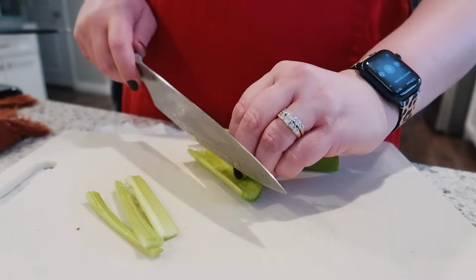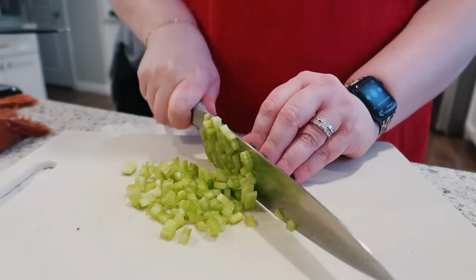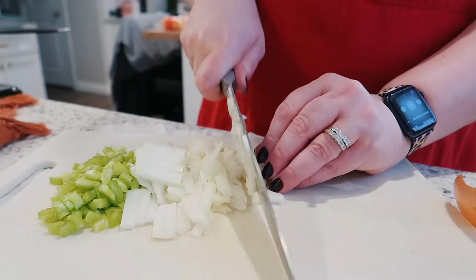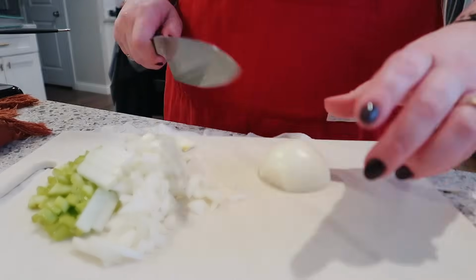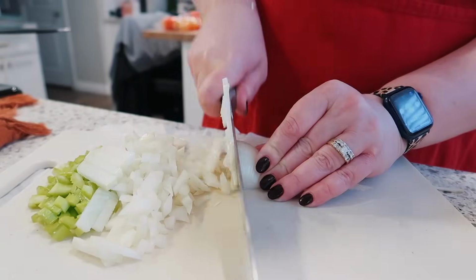So I'm going to start out by cutting up my celery, and I'm just dicing that into a really small dice. Next, I'm also going to chop up some onion. This recipe had really good flavor, so I would definitely try to recreate it again. I think especially with the bacon. I've never made broccoli cheese soup with chicken in it or bacon before, so it was a really good addition.